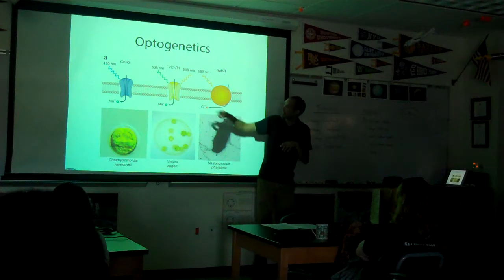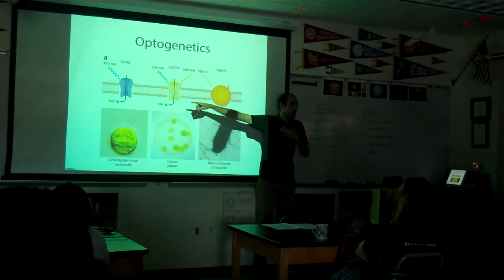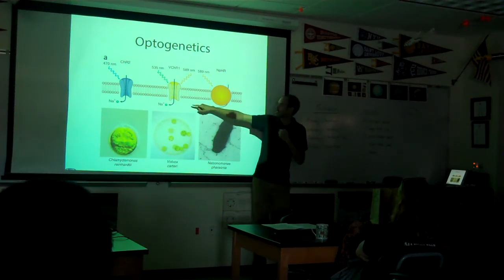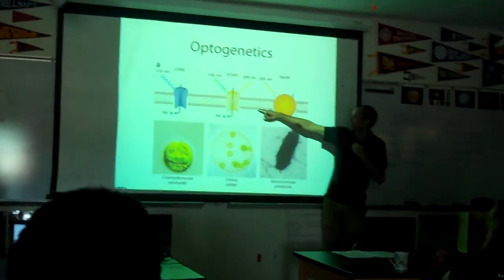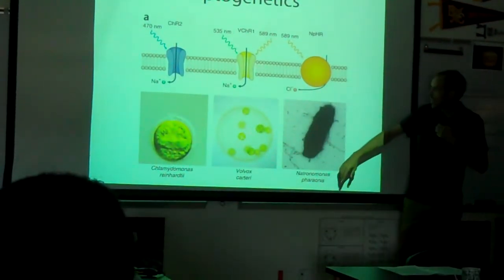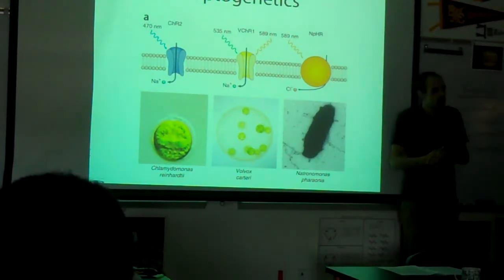And the way that it does that is that it's sensitive to the light using this ion channel, channelrhodopsin. There's two variants. This is a picture of channelrhodopsin 2. Okay, so this is a picture of a similar channel that comes from another algae. And then this is a picture of a chloride pump.